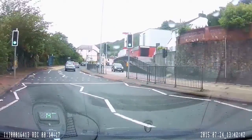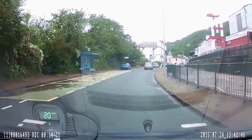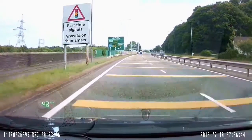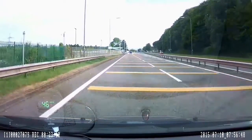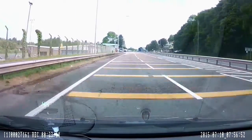And once it's safe, we'll turn left and we'll check the right mirror as we move across the right-hand lane. So we're approaching the Briton Ferry Roundabout from Port Talbot or Cardiff on the A48. We've been told to follow signs to Swansea, which is ahead.